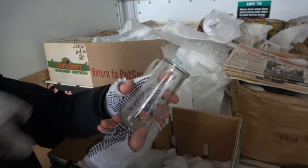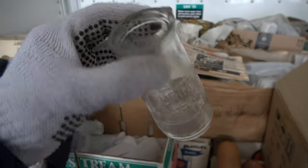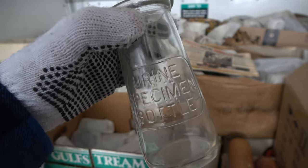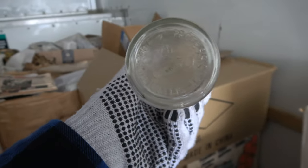Ooh, yummy. What? It's like a milk bottle. It's got like a milk bottle top. Don't put that in the fridge. That's my new drinking glass, everyone. I wonder if there's actually urine in that. Ooh, there probably was at one point.